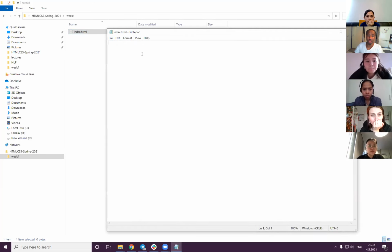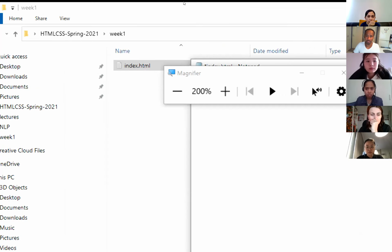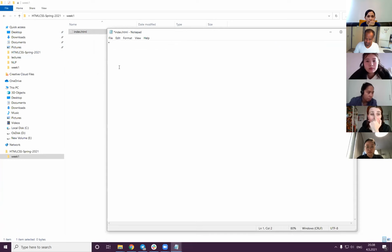Have you seen? Nothing, no feature, no formatting. It's so hard to work on, right? Let me make it a bit bigger and you will have a chance to see why. Oh, it's too much bigger. I think the magnifier is on and that is too big.